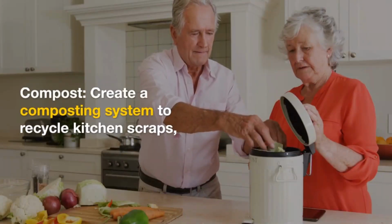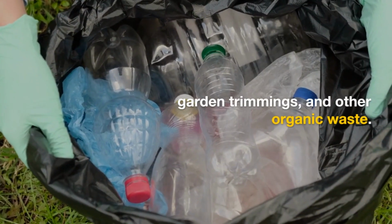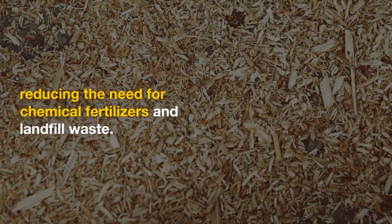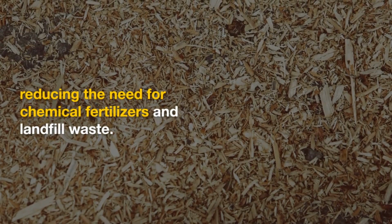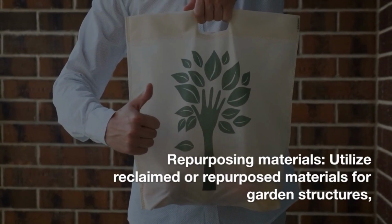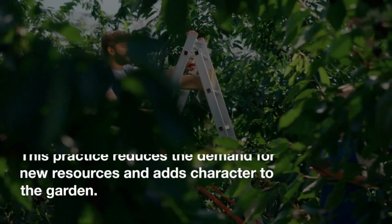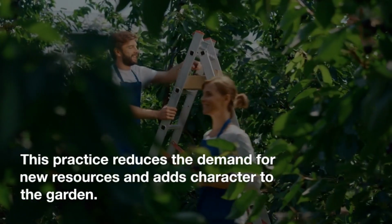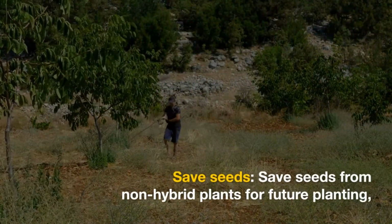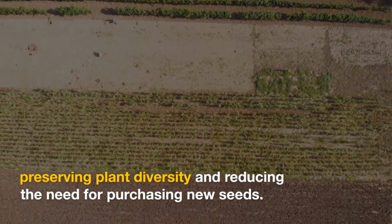Reuse. Compost. Create a composting system to recycle kitchen scraps, garden trimmings, and other organic waste. Compost provides nutrient-rich soil amendments, reducing the need for chemical fertilizers and landfill waste. Repurposing materials. Utilize reclaimed or repurposed materials for garden structures, raised beds, and pathways. This practice reduces the demand for new resources and adds character to the garden. Save seeds from non-hybrid plants for future planting, preserving plant diversity and reducing the need for purchasing new seeds.